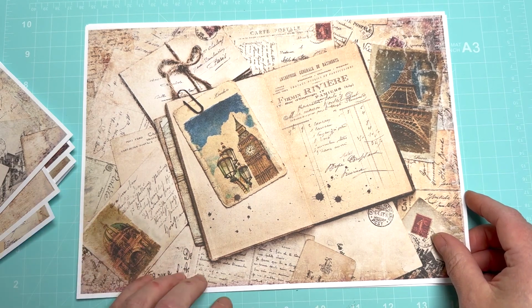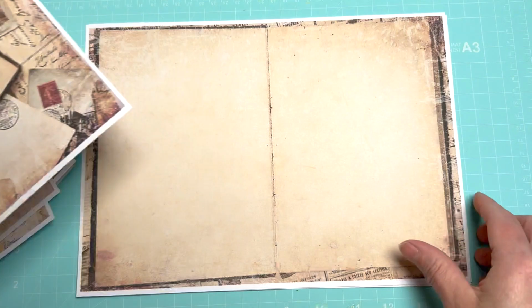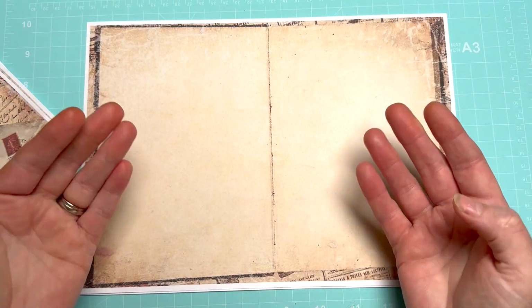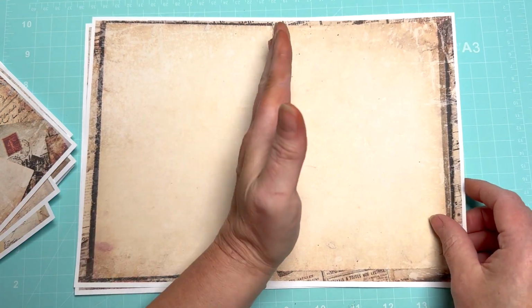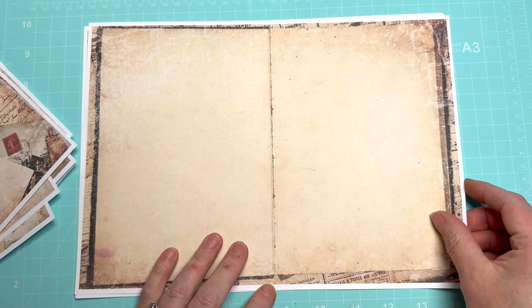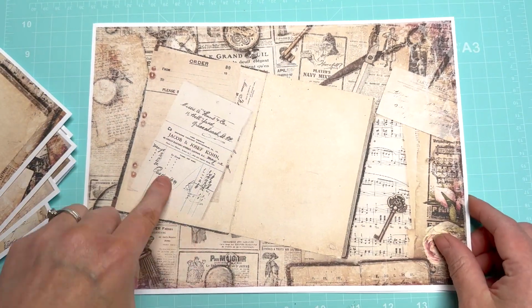Okay, so they also fit with a kind of travel theme, but yeah, I'm just going with an eclectic vintage. Then this one is an open book on a background, but you can use it as plain journal pages for writing, and print it back to back, print it several times, and you've got your plain page.